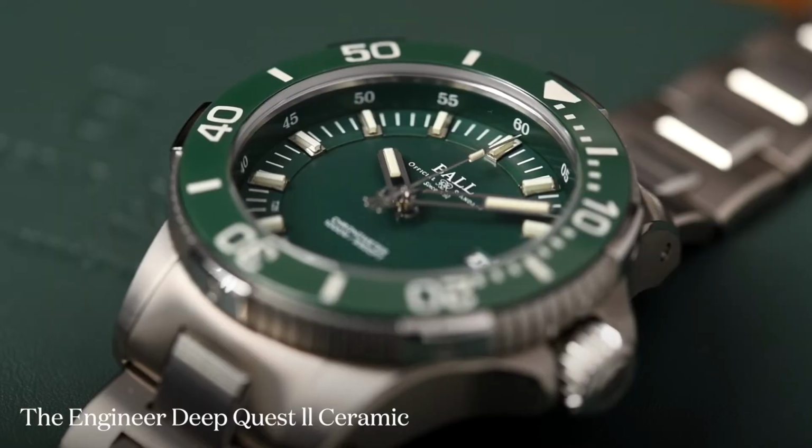What Bull watch are we looking at today? So today, Jack, I want to show you one of Bull's most robust, wearable and spec-laden watches in their entire range. It's the Engineer Hydrocarbon Deep Quest 2 Ceramic. It's available in black or deep green. I've chosen the green because I feel it's a little bit more distinctive.